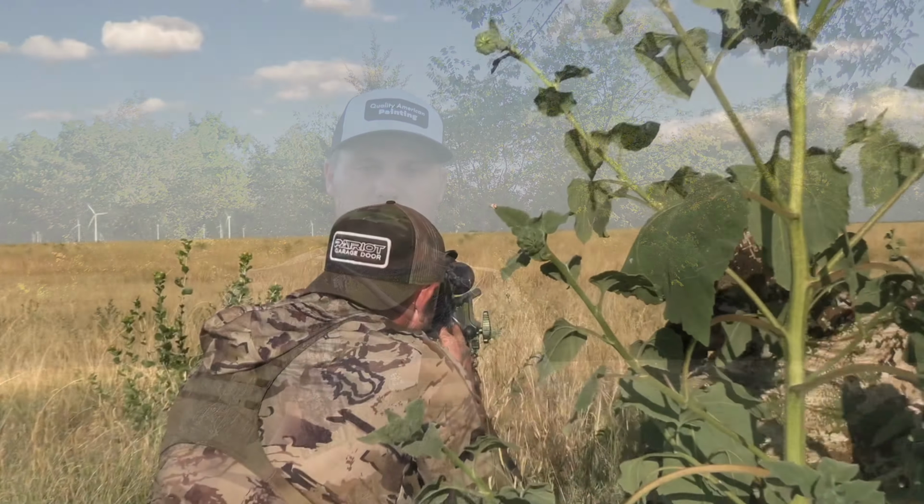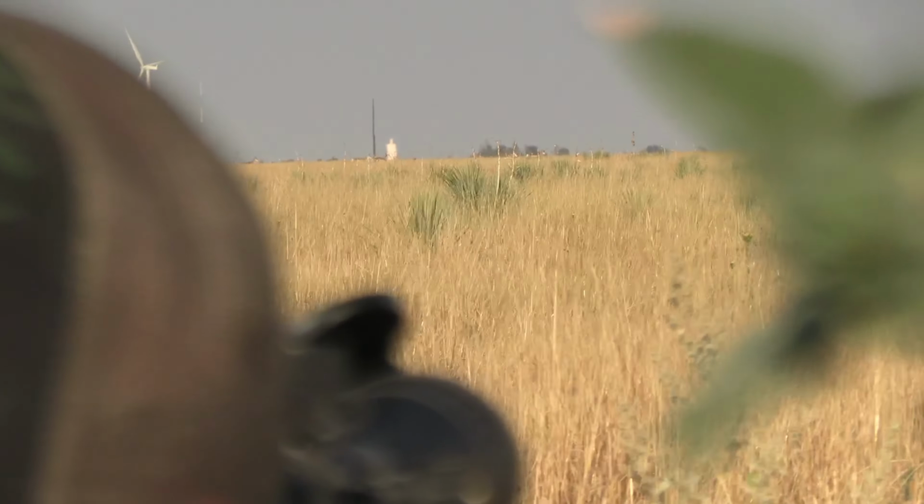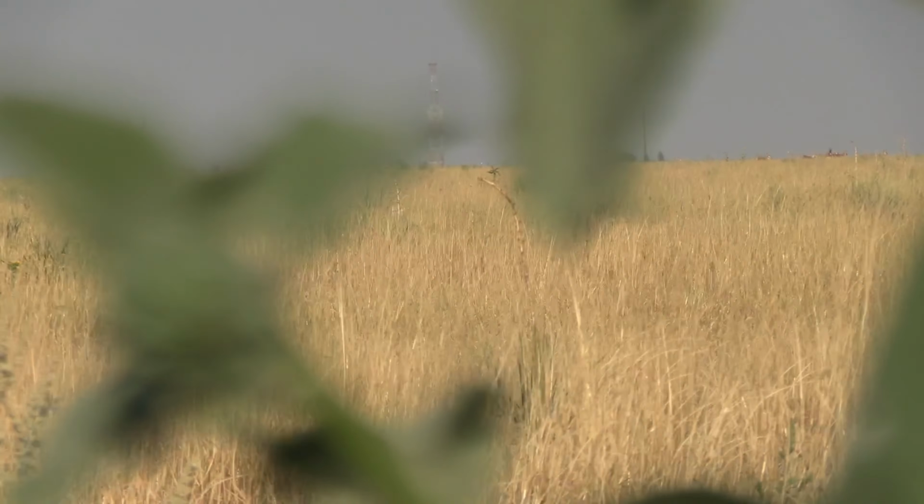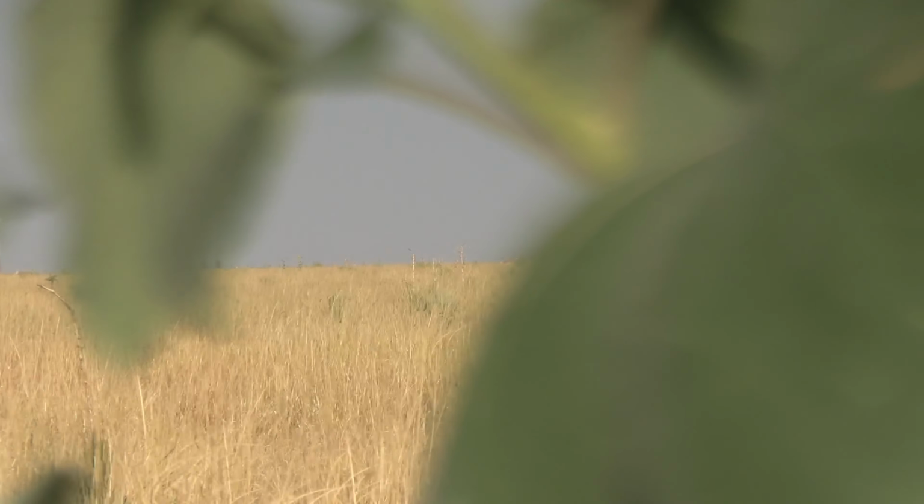Toward the end of the stalk, we end up coming up over this high point and getting on the other side of it, closer to where the antelope are. They're about 700-800 yards away from us. So we wait there for about 45 minutes to an hour, and all of a sudden they start kind of heading our way. They get about 100 yards closer to us, they get about 200 yards closer to us, and then all of a sudden they make a sprint and they're headed straight our direction.